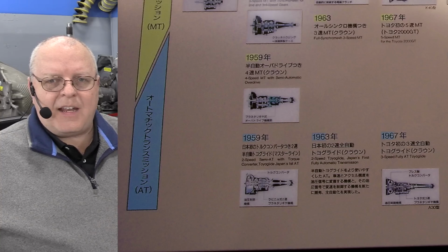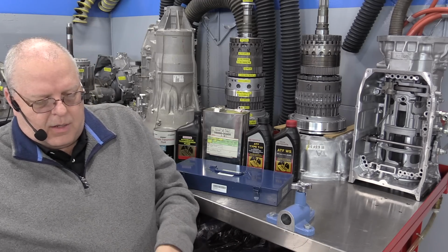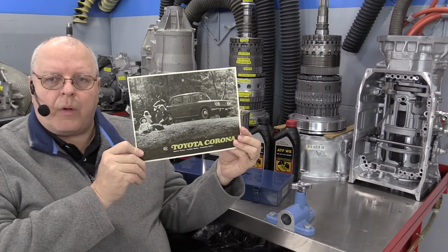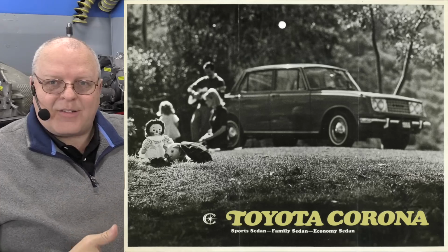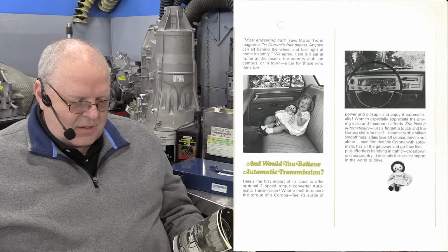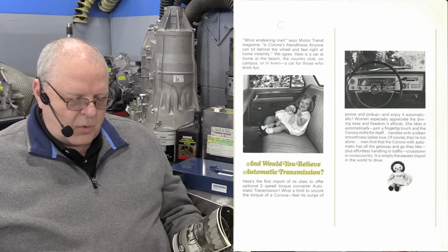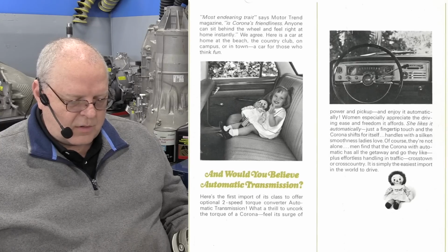They called it the A20 transmission, and it was first used in the Toyota Corolla. Now, I found a brochure for the original 1963 Toyota Corolla, and it has the optional two-speed Toyoglide transmission listed in it. It says, "And would you believe automatic transmission? Here's the first import of its class to offer an optional two-speed torque converter automatic transmission.